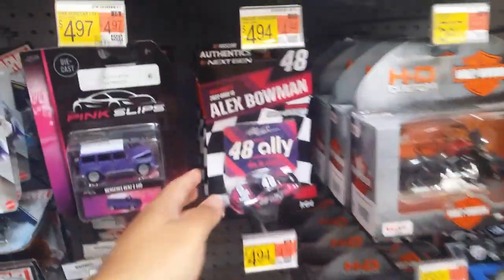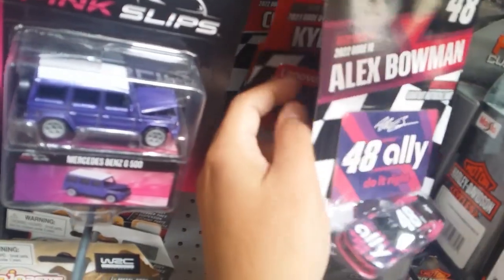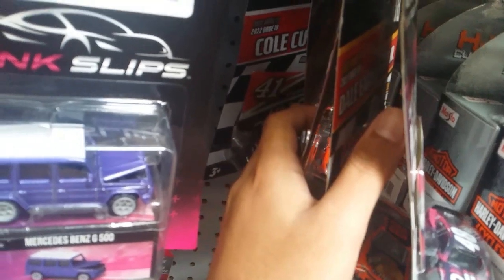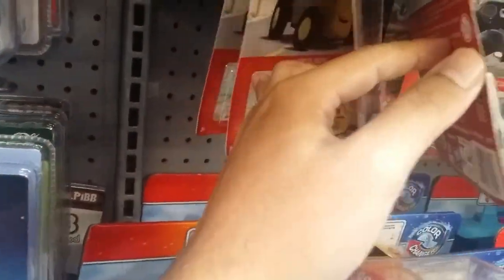Anyways, so diecast section. Just found some NASCAR. We got Alex Bowman for Wave 10. Dale Jr. for Wave 4. Kyle Busch, Wave 4. Cole Custer for Wave 10. That pretty much does have it here. Disney Cars, not much. The Speed Demon, this guy right here, and some of the haulers, which I still need to get. So, yeah. But look what I found.